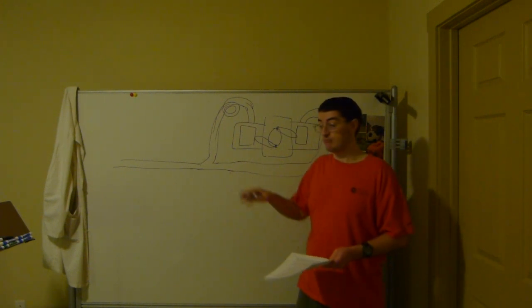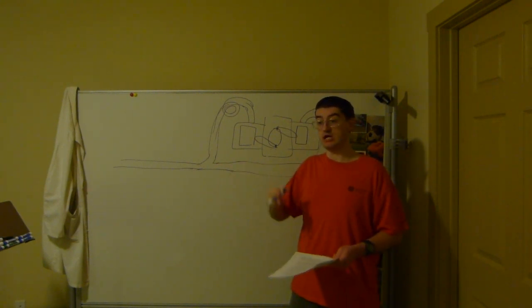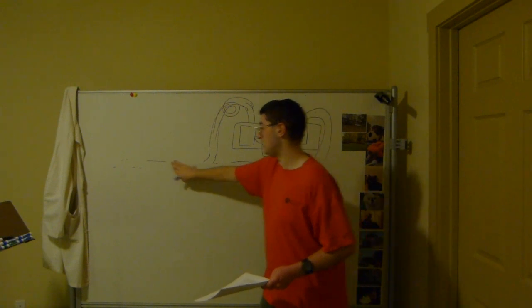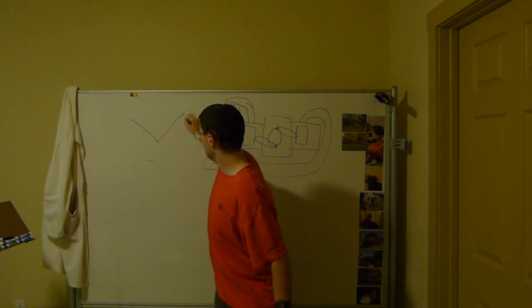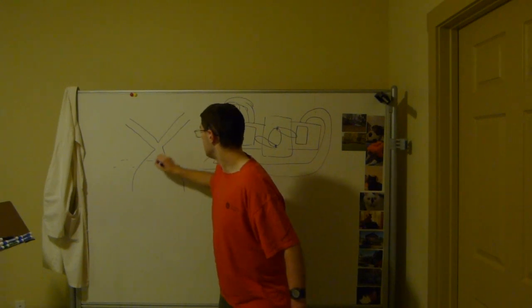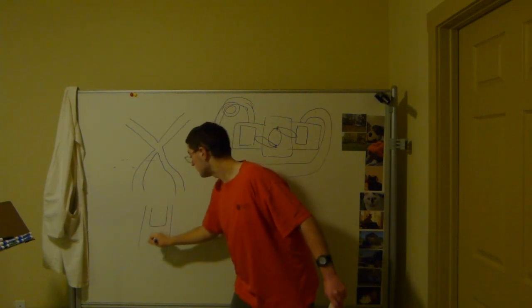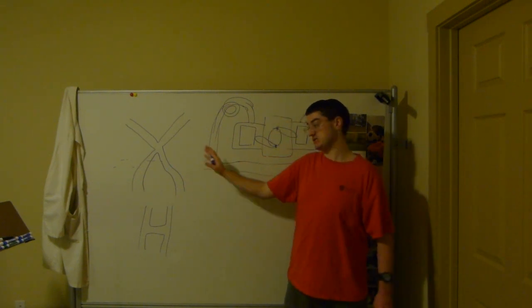You can also do certain bends in the exhaust to create resonant frequencies to change the sound of the engine, and actually an H-pipe or an X-pipe exhaust, where the exhaust in the middle of the car crosses over in an X pattern or possibly an H pattern, can also change the sound that the exhaust makes.